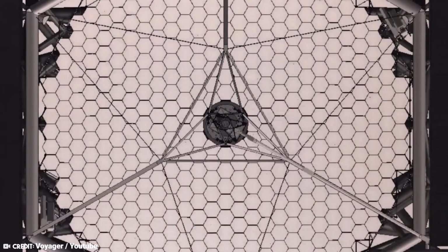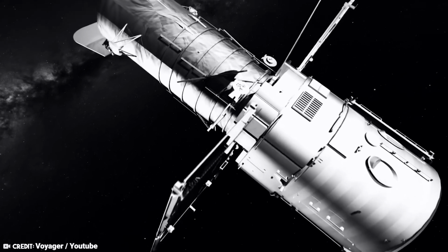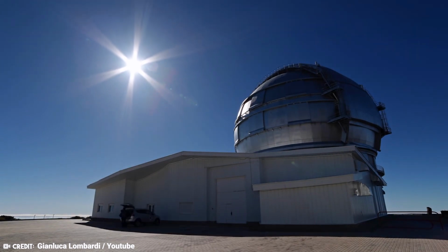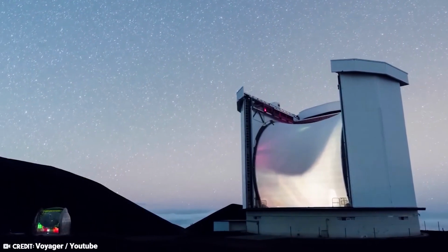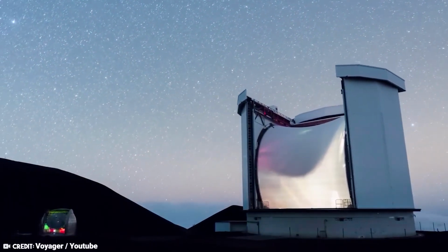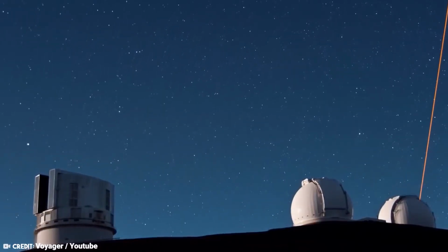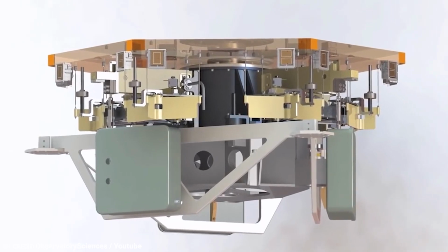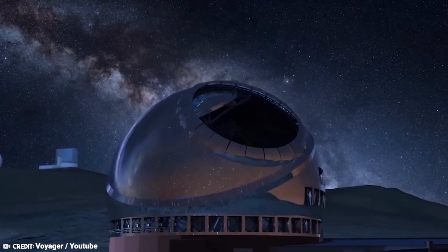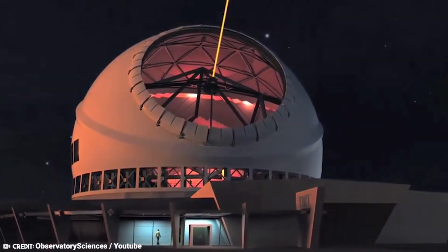And speaking of design, let's take a look at what exactly the TMT will look like and how it will function. Its 30-meter diameter prime mirror will enable observations from ultraviolet to mid-infrared wavelengths with up to 80 times the sensitivity of today's largest telescopes. 30-meter in the title refers to the 30-meter diameter of the mirror, with 492 segments of glass pieced together, which makes it 3 times as wide as the world's largest existing visible light telescope.